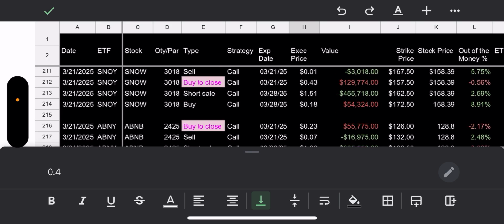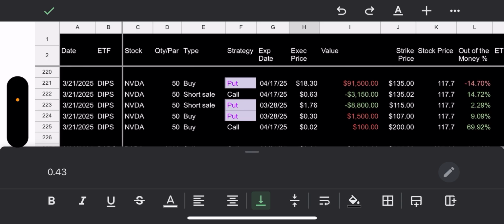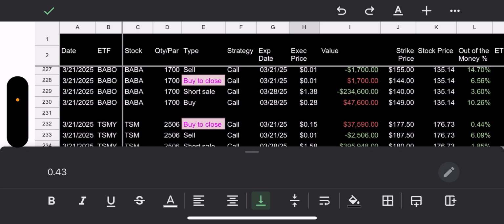All right, SNOY, what do we got? Buy to close, 43 cents. That's good. Is that good? That's good, right? I don't know. Anyway, buy to close, ABNY, 23 cents. Yes, that's good, obviously. DIPS, you suck.